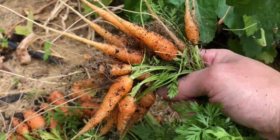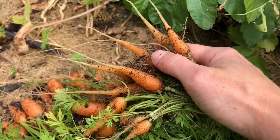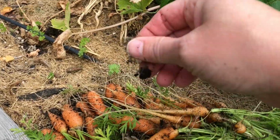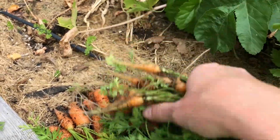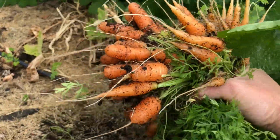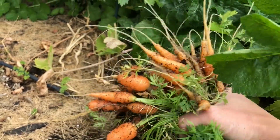Couple there that must have hit a pocket of some extra fertilizer or something, a little bit extra root covered, but overall it's a pretty nice little bunch of carrots there for late planting.